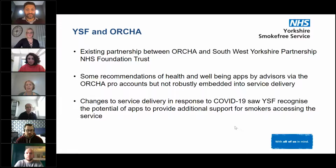You visit the library and there are a multitude, so it was very hit and miss really. Some advisors were using it and some advisors weren't, so it wasn't really robustly embedded into service delivery. But we all really needed to provide more resources, more help for our clients. So we recognised the potential for apps, particularly as services were in the same position as us.